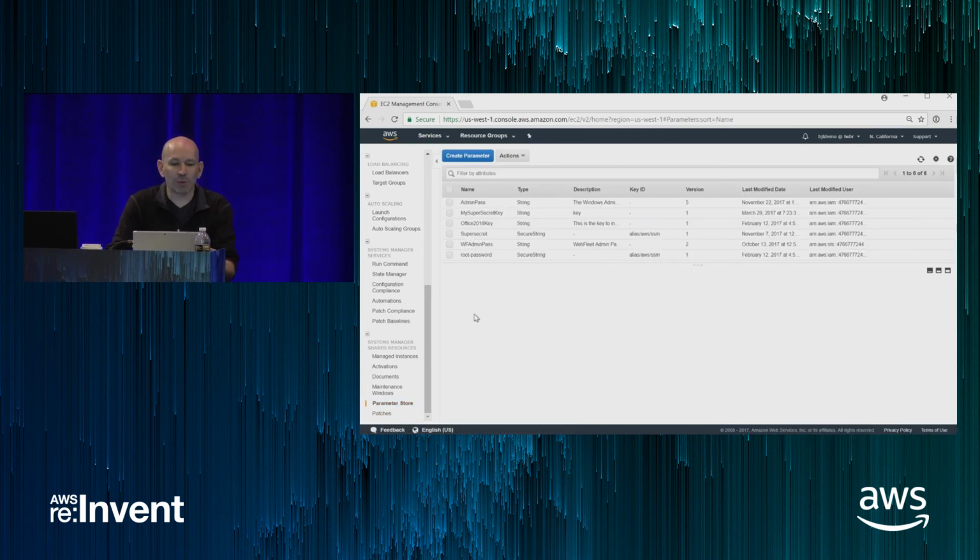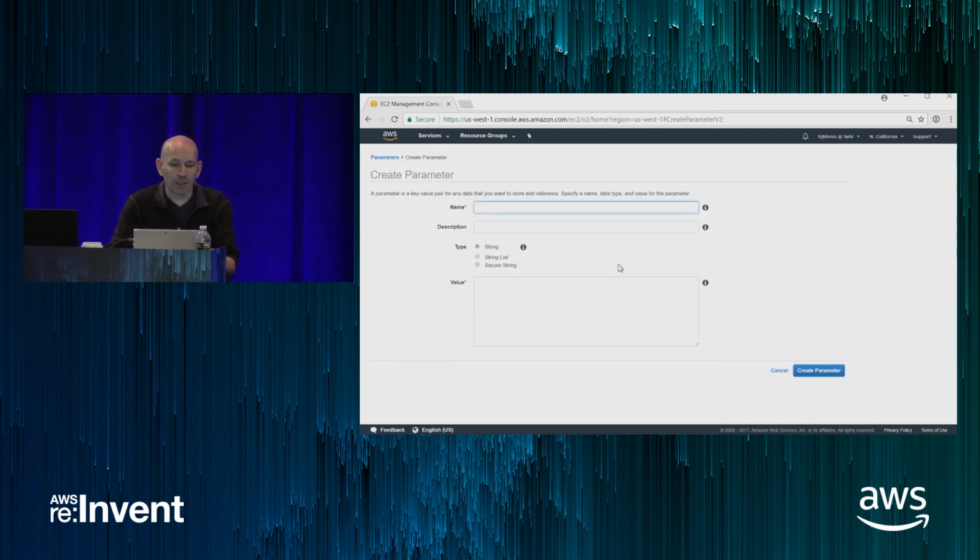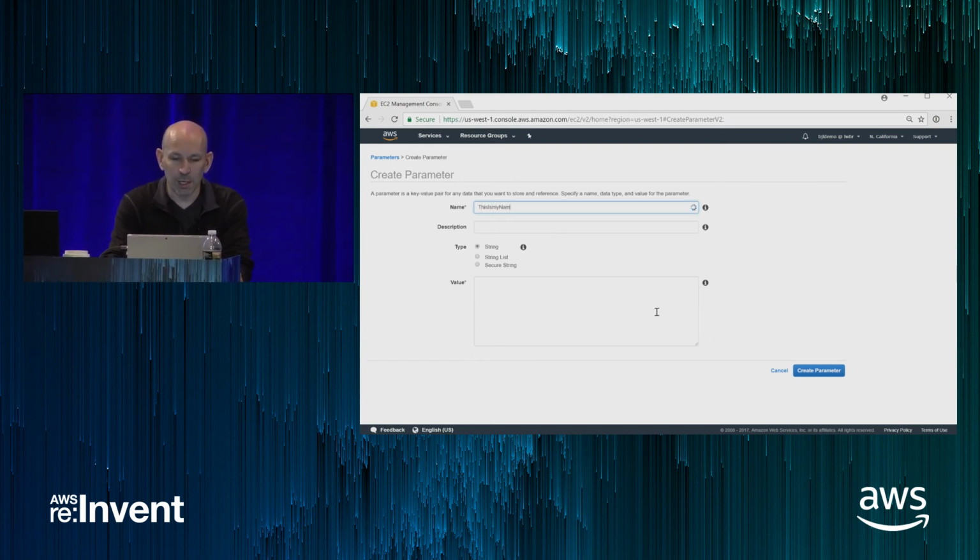This is my parameter store. If I want to create a parameter, I create it, I give it a name. This is my name. What value do we want to give it? Anyone?